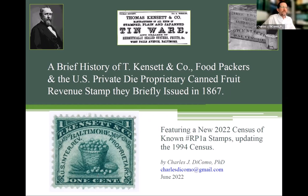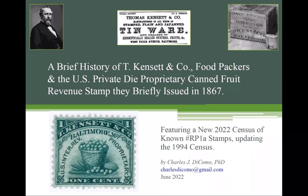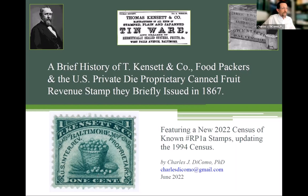So I'll take you on a little bit of a journey for that beautiful green stamp that you see there on the title page, which is a recent find of mine from earlier this year, kind of repatriated, this pretty little revenue from the United Kingdom back here to the U.S. It is really a beautiful stamp in this very deep green, T. Kensett and Co., Baltimore, Maryland, with a central image of a basket of fruit and some maize below, peaches and watermelon. And we'll dive in and talk a bit about that.